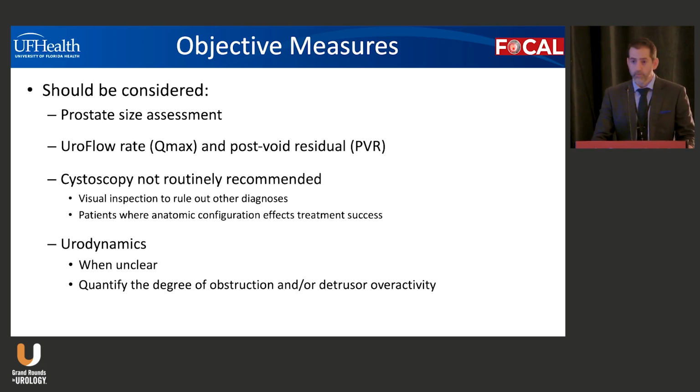Cystoscopy, not routinely recommended. If it's going to change your management, then it's definitely a good idea to do. Or if you're looking for other diagnoses, or if you're planning a treatment that specifically requires that the shape of the prostate is conducive for the success of that treatment.